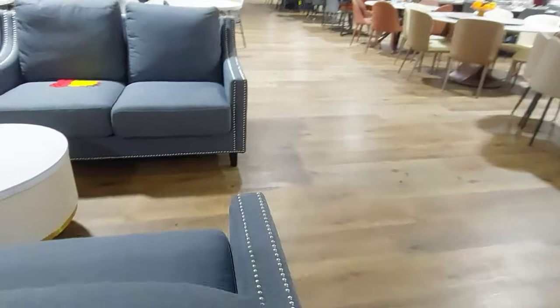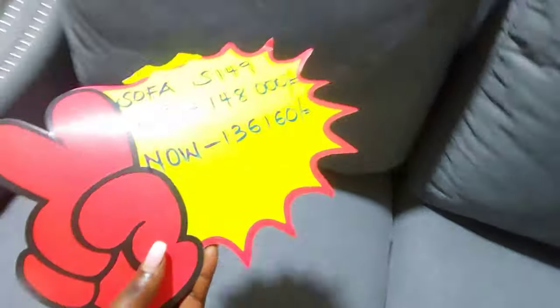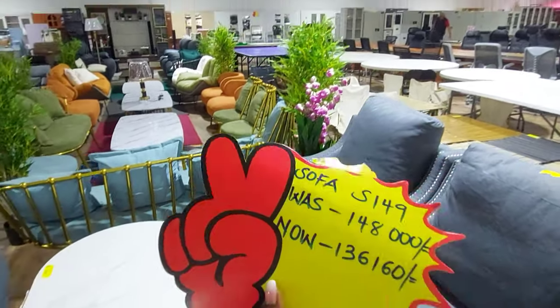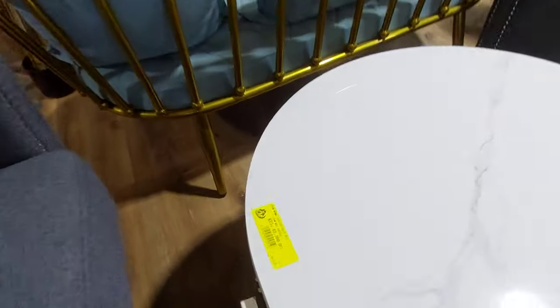Let me show you. Offers here, you see. This sofa was 148,000 Kenya shillings. But currently you can get it at 136,000 shillings. You see. The table goes for 42,000 shillings. You see. This is how it looks. It has a drawer. Wow.